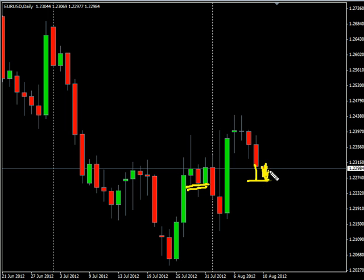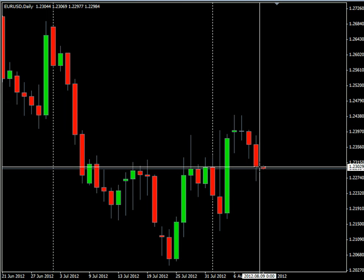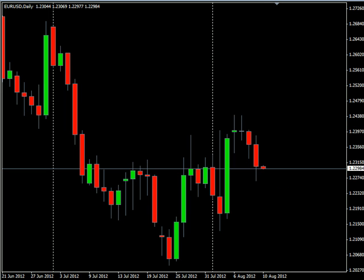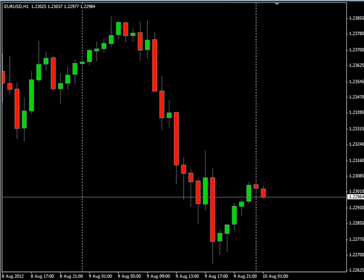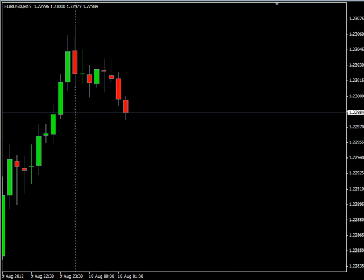We may fill that area over this next session, but I could see us closing, or the euro closing, up for this next session, down to the low about 40 pips. Let's actually take a look at this on the 15-minute time frame. You can see that it pulled back significantly.